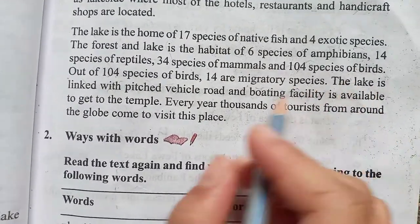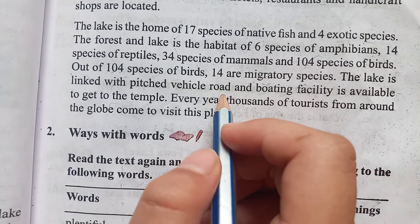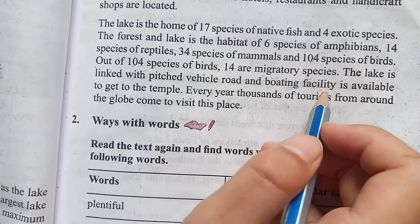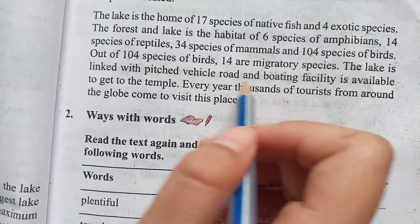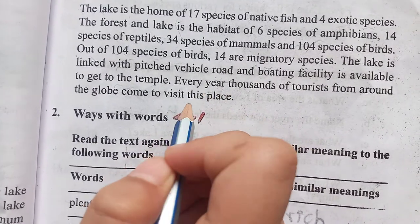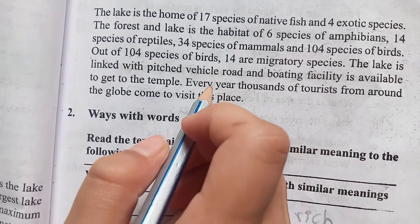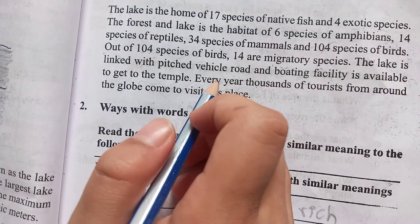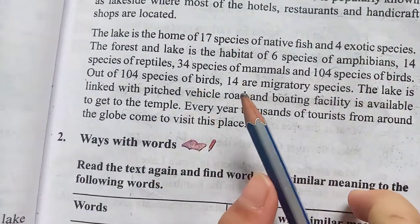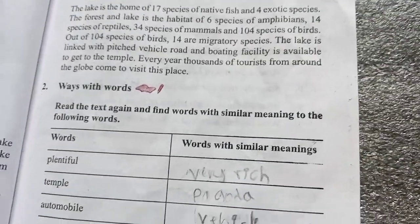The lake is linked with the temple, and boating facility is available to get to the temple. Every year, thousands of tourists from around the globe come to visit this place. Thousands of tourists come to visit this place around the world, understood?